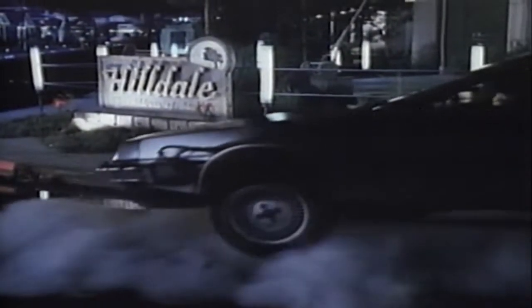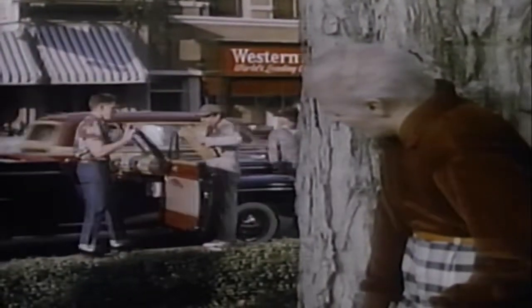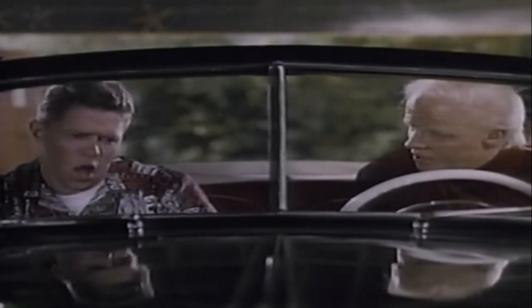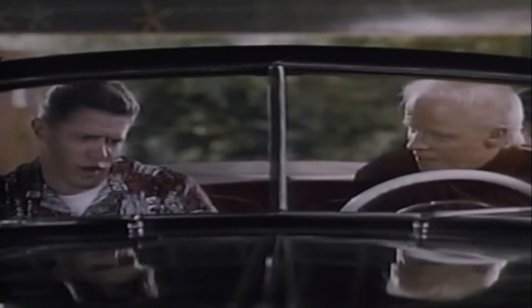By stealing the DeLorean and traveling back to 1955, Biff was able to alter history. By bringing a sports almanac from the year 2015 back with him, Biff was able to give himself forbidden knowledge about the outcome of every major sporting event for the next 50 years.